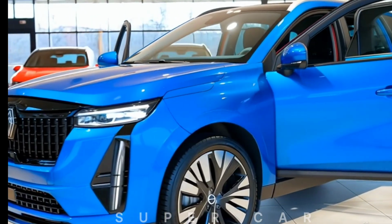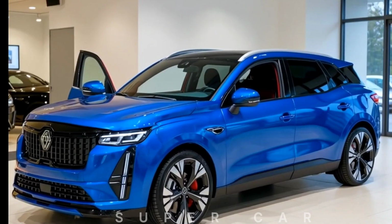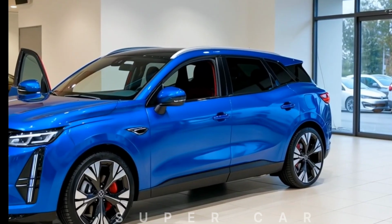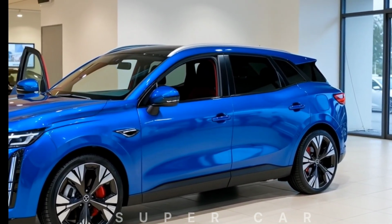The new steering system is more precise and the suspension provides both stability and comfort. In other words, this Captur meets both your weekend getaway dreams and the demands of your daily urban routine. Curious about when you can get your hands on one?